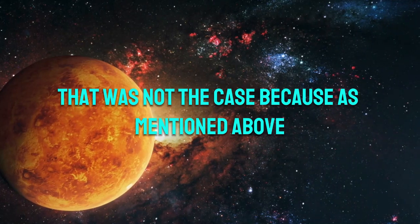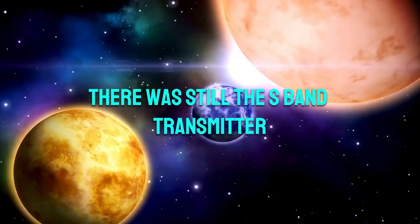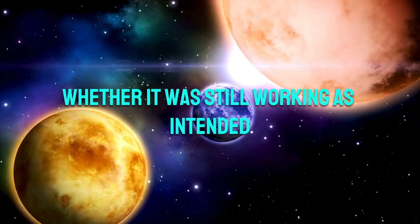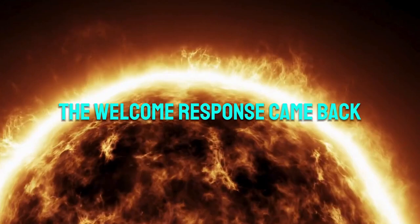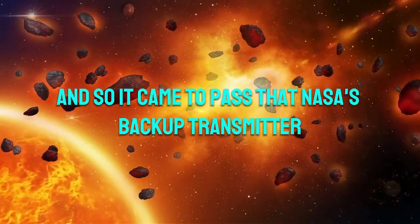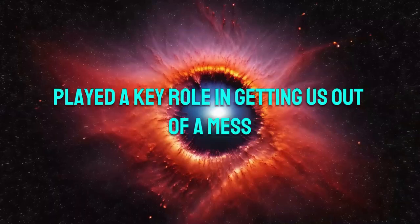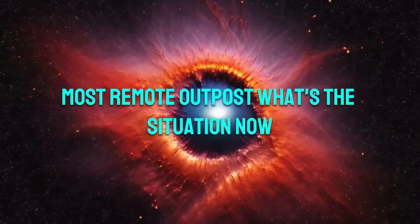Fortunately, that was not the case because, as mentioned above, there was still the S-band transmitter. On October 22nd, NASA sent a command to test whether it was still working as intended. And lo and behold, 2 days later, the welcome response came back that a stable connection had been established. And so it came to pass that NASA's backup transmitter, which had not been used for over 40 years, played a key role in getting us out of a mess and maintaining contact with humanity's most remote outpost.